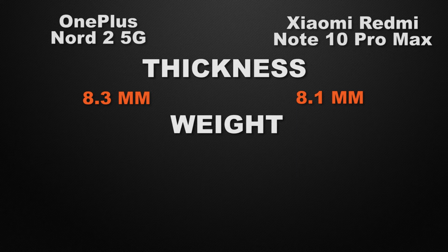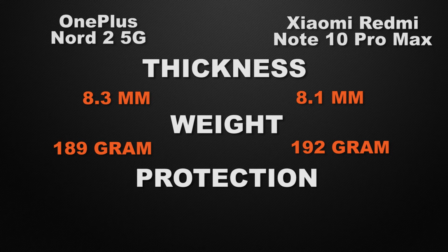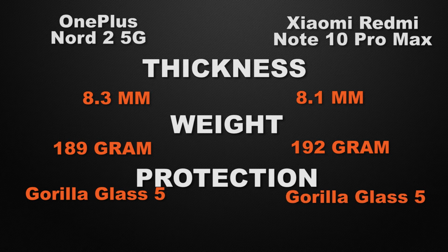Talking about the weight of the devices, Nord 2 comes with 189 grams of weight, whereas Pro Max has 193 grams. So the winner here is Nord 2 because it has a lighter body weight. And about the protective glass of the devices, Nord 2 has Gorilla Glass 5, whereas Pro Max has Gorilla Glass 5 too. So it's a tie because both devices have the same generation of glass.